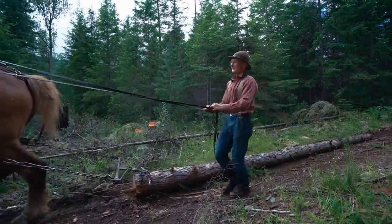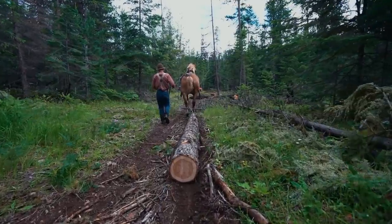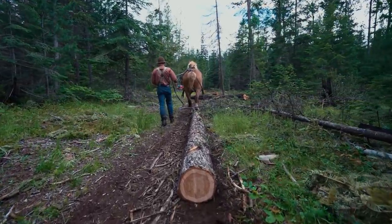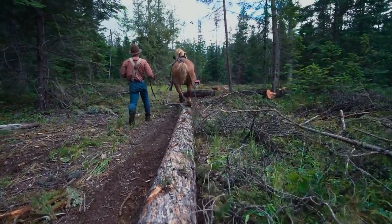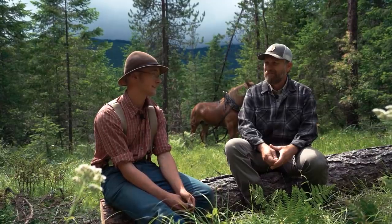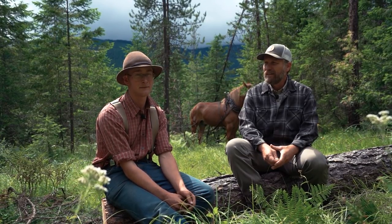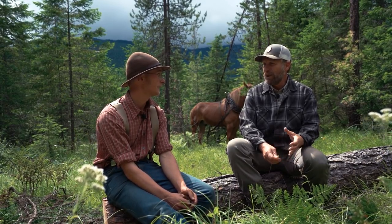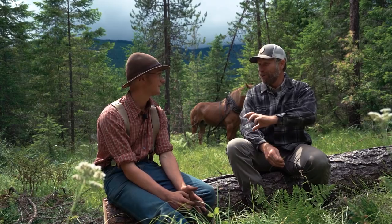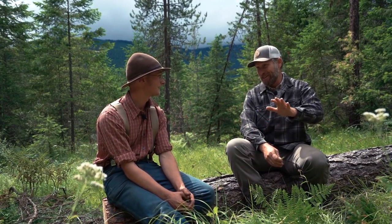You're using technology from the 1700s. It's old. Doing it the way they've been doing it for hundreds and thousands of years. But basically, I probably do just a fifth or a sixth the amount of trees out that a machine logger would. That's one guy with a machine versus one guy with a horse. But of course, like we said, the impact on the land is a lot less.